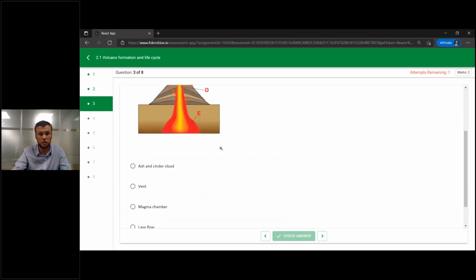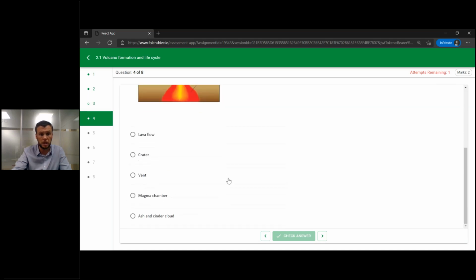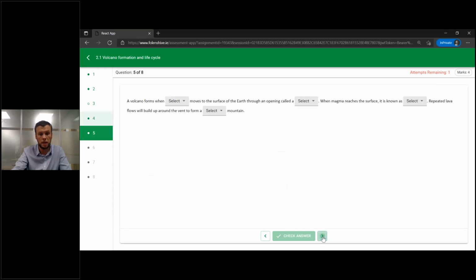Moving on to the next question, I might actually skip this one. I'll answer this one. So what is part E, which I believe is the magma chamber? Thankfully, I got that correct. Part E is the magma chamber. And within homework space, we have a couple of different question types. So there are closed test type questions like this, where you have to fill in the blanks. There are multiple choice, there are tick box type questions, there are drag and drop type questions.